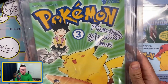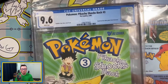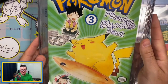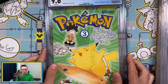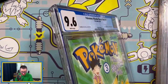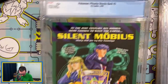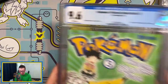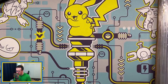So this is Pokemon and this is Pikachu Shocks Back Volume 3 of 4. So let's go ahead and take it out of the wrap. And we're going to examine it, make sure that everything adds up. Let me scoot this to the side just a little bit. So just giving it a glance over, I'm going to flip it over. There were no shards of plastic inside of the box, which is a good sign. Just giving it a feel. And everything looks and feels pretty good. So this is a very nice slab. I'm going to move it to the side. We're going to evaluate the other ones as well.